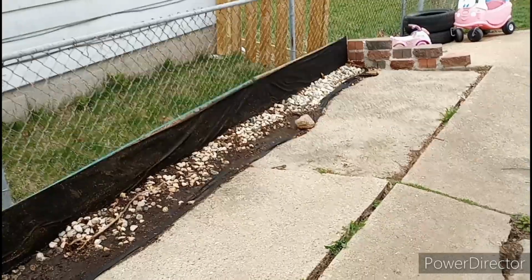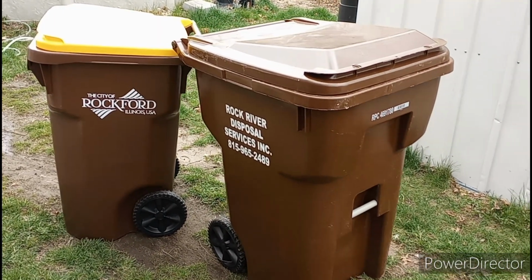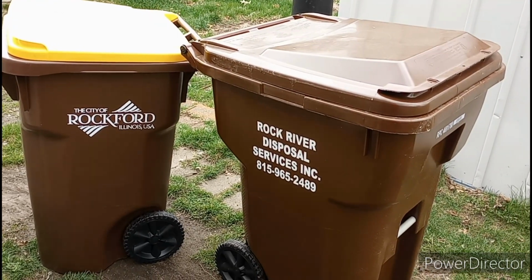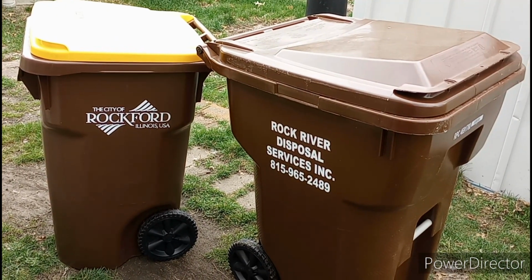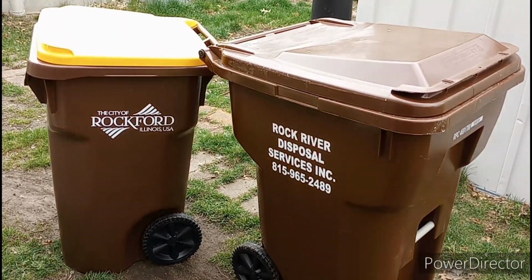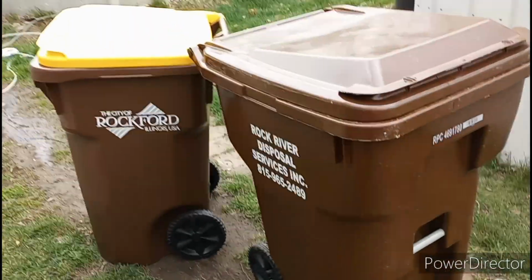I said that before. And nice enough, our city actually gave us new garbage cans completely free. Well, not free. It really cost us an extra 75 cents on our monthly bill. But they're actually really nice, though. I'm not going to show you a garbage can. You know what a garbage can looks like.